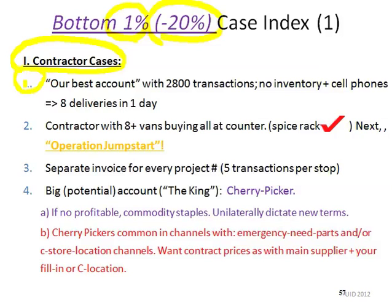And one of the locations, their quote best account, had 2,800 transactions in one calendar year. I mean, that's over 10 a day. Now, they could have several different jobs going, but the record was they had 8 truck deliveries to one job site in one day's time.